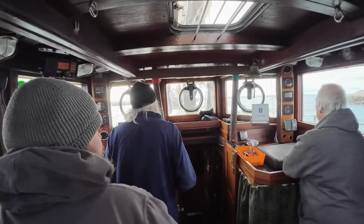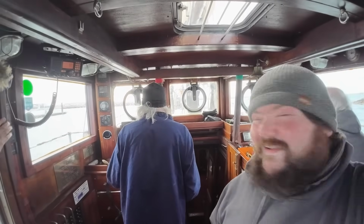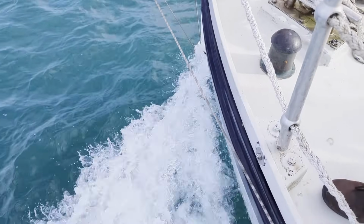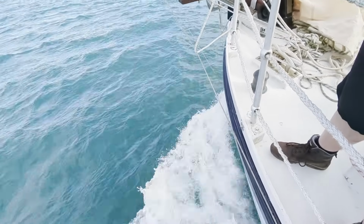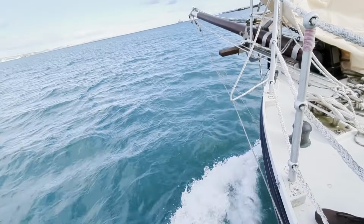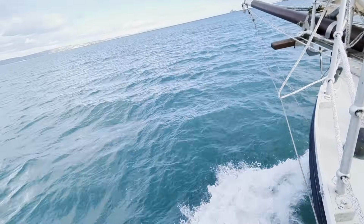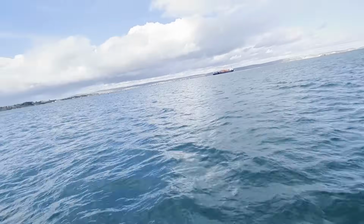Almost looked like you knew what you were doing then. Yeah, I know. I got away with it, didn't I? Again. And that's it. We're out. This is out in the harbour, just making our way to some clear space. There were a lot of windsurfers out there, as there always are. Out beyond the bowsprit there, you can see the Tristram, which is permanently anchored in the harbour.